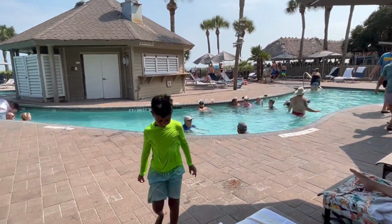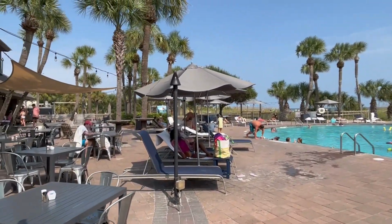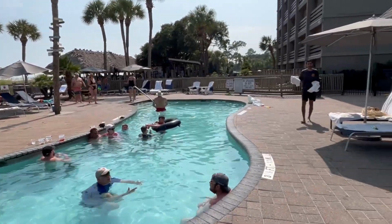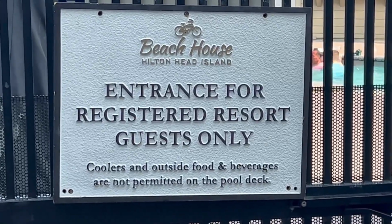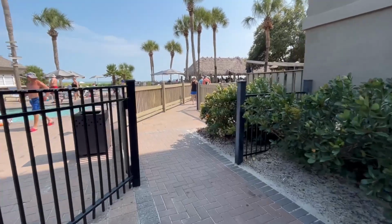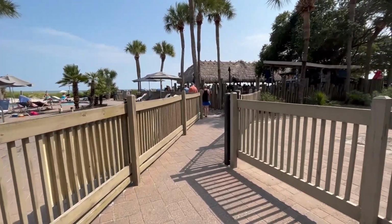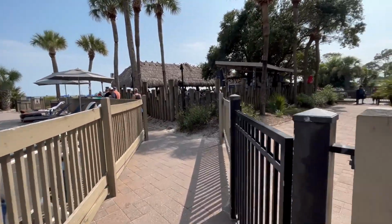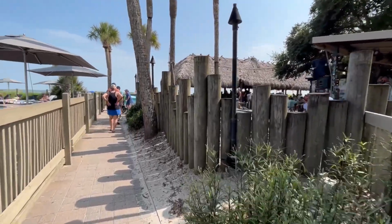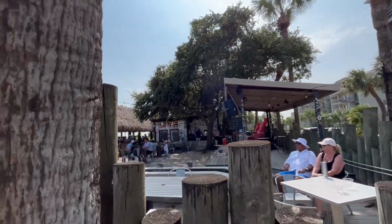There's the beautiful pool. This is the path to the Tiki bar. Good food, good drinks, always live music, very good entertainment.